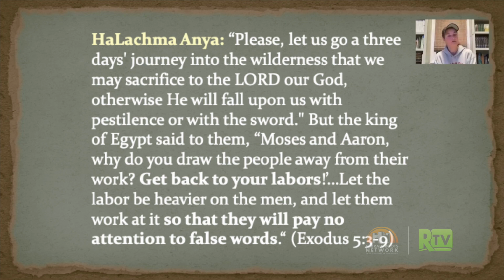But the king of Egypt said to them, Moses and Aaron, why do you draw the people away from their work? Get back to your labors. Let the labor be heavier on the men and let them work at it so that they will pay no attention to false words. Right? So the emphasis here is Pharaoh is flipping around what is true and what is false. The truth is, if they don't go out into the wilderness, if they don't obey the word that they've been given, a pestilence and sword could fall upon them.